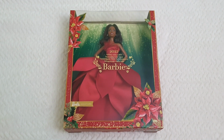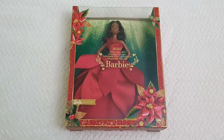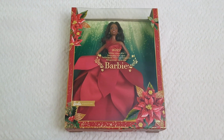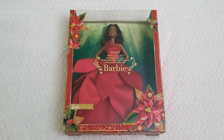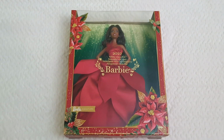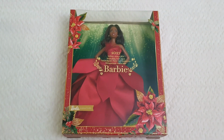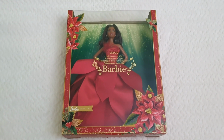Today, Christmas has arrived early, so I couldn't wait any longer. These dolls have been released a very long time already, half a year before Christmas, or the festive season. It could be Hanukkah. It's like the winter break, right? So we have our holiday 2022 Barbie, and there are five of them, which is incredibly cool because, again, diversity and inclusion and variety. So kids and collectors can actually pick up the one that they resonate more with, and that is just something so amazing.